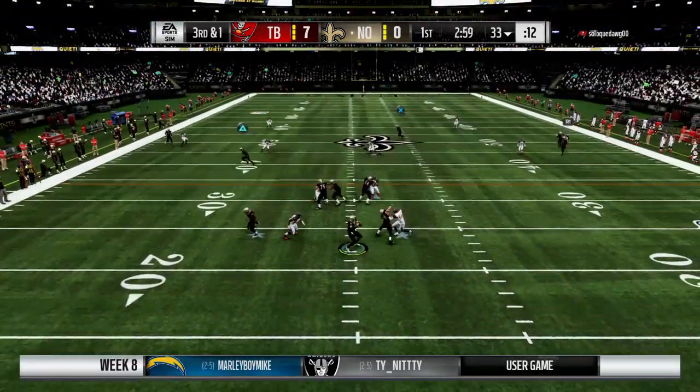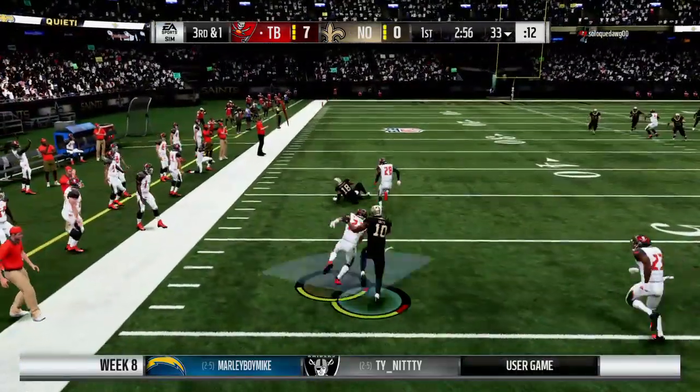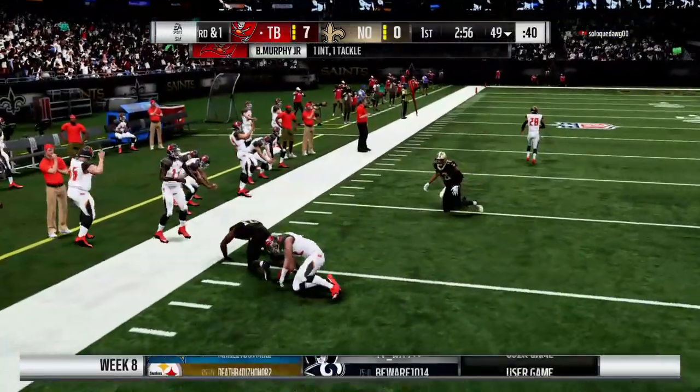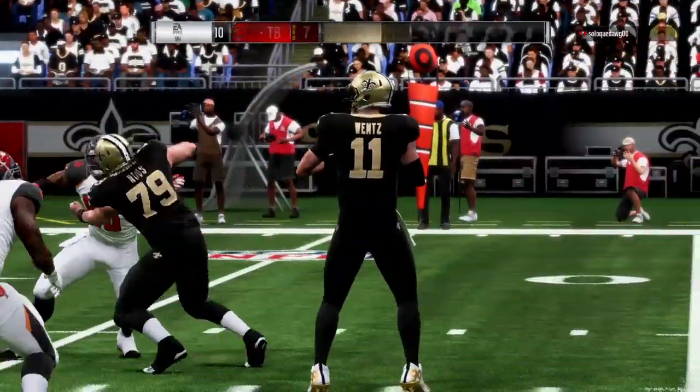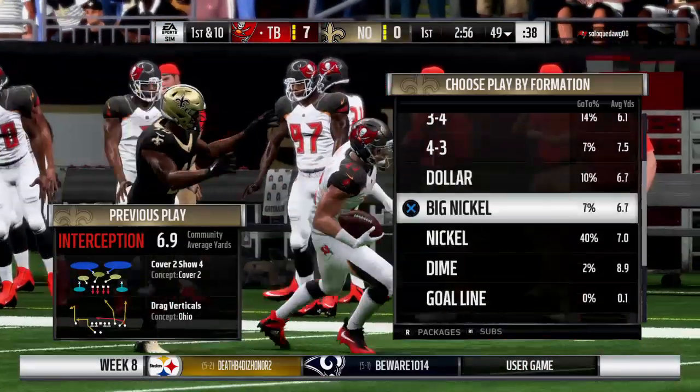Shotgun now for Wentz. And he fires one that's intercepted. Picked off at the 49. And they get the football. They'll set up shop at their own 49-yard line.